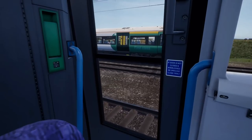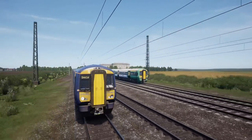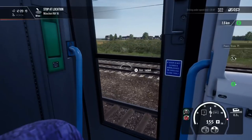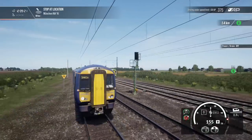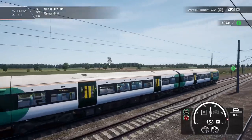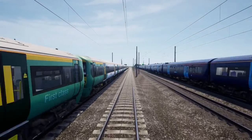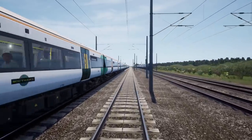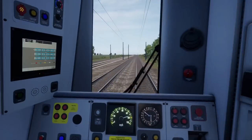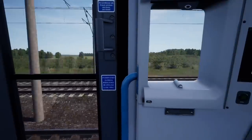There we go. Oh, look at that. We are heading into the lead. Does look gorgeous, doesn't it? Oh, yes. Look at that. That's what we like to see. And don't forget, as always, we have got a nice 60 frames per second going on this train.